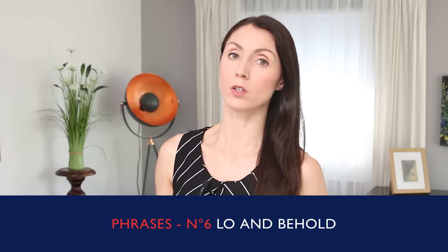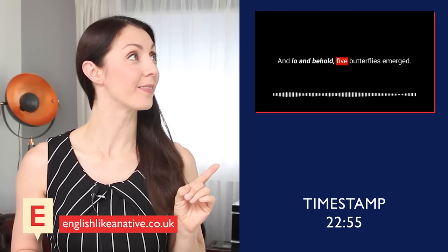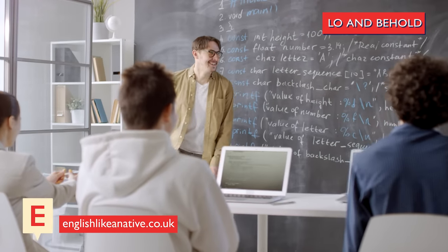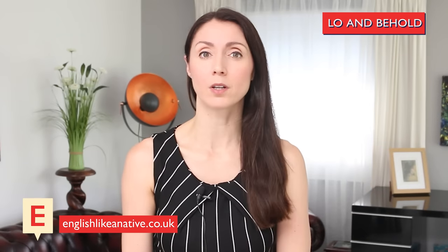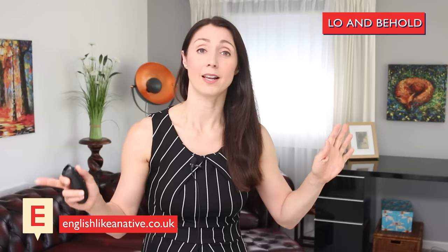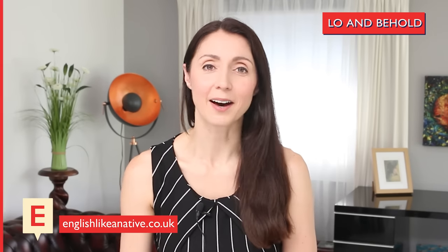Next we have lo and behold. And lo and behold, five butterflies emerged. This is an expression used to introduce or draw attention to something surprising or unexpected. For example, I was searching for my missing keys everywhere, when lo and behold, I was holding them in my hand the entire time.